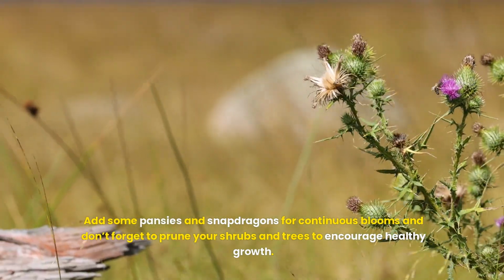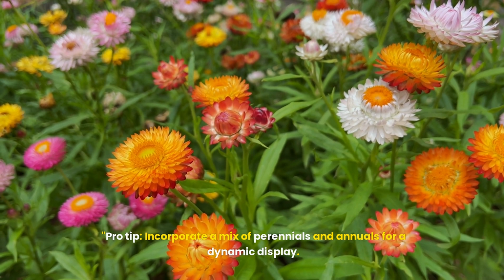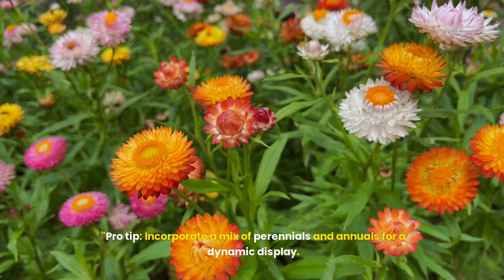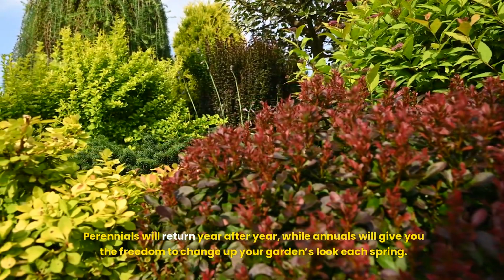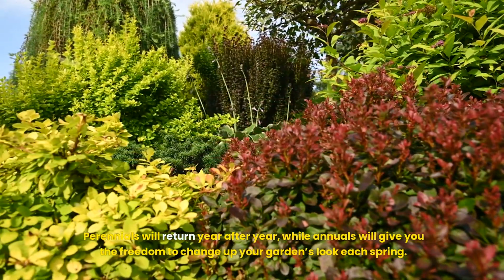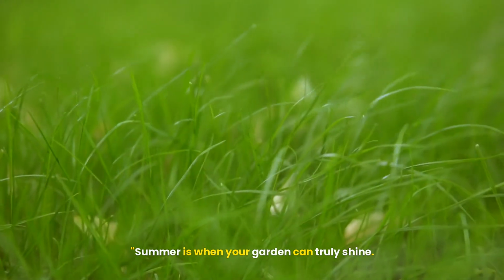to encourage healthy growth. Pro tip: incorporate a mix of perennials and annuals for a dynamic display. Perennials will return year after year, while annuals will give you the freedom to change up your garden's look each spring. Summer is when your garden can truly shine.